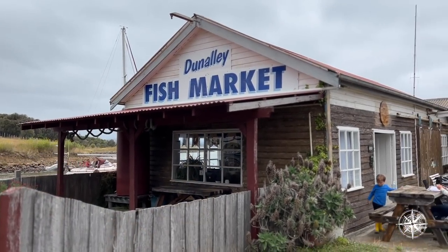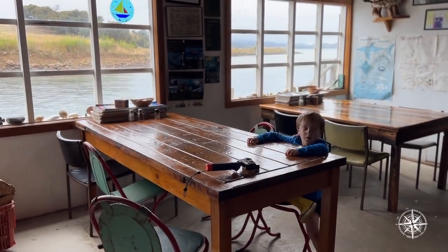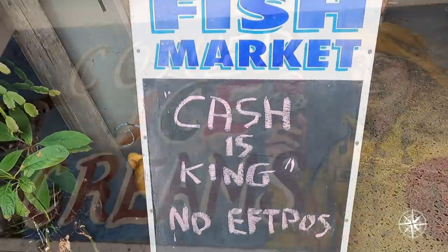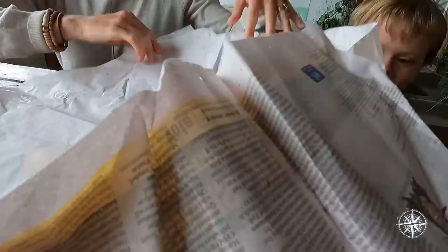Yes. So we're told it's old school here. Okay, you literally walk in and the sign says, fresh fish caught by local fishermen. Amazing. You can't really find out what fish there is until you actually walk in the shop. So, whatever they've caught for that day, that's what they've got. There we go, Jasper. Old school in the newspaper.